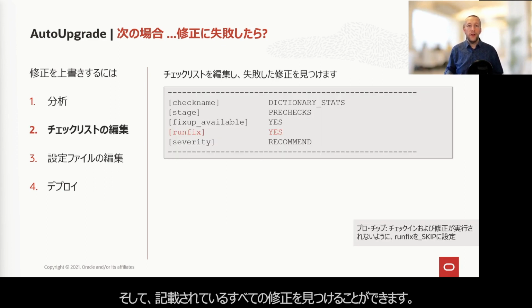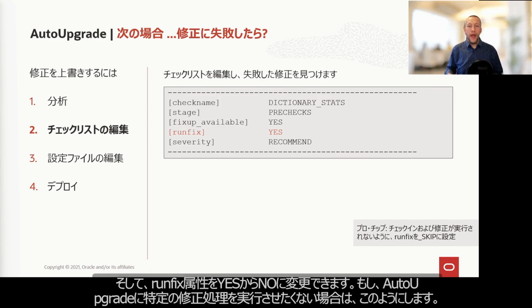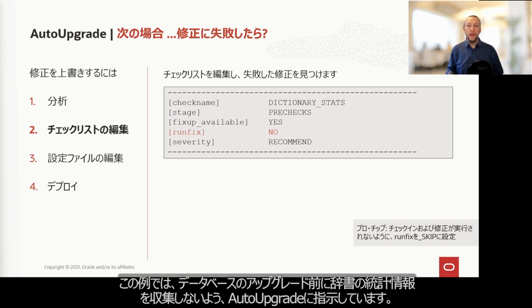You can then find all the fix-ups mentioned, and you can change the run fix attribute from yes to no if you don't want AutoUpgrade to run a specific fix-up. In this example, I've told AutoUpgrade that it shouldn't gather dictionary stats before the database upgrade.